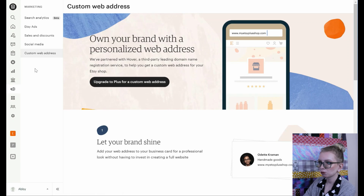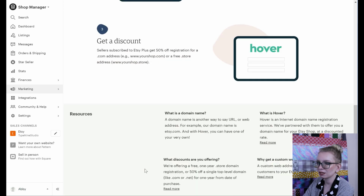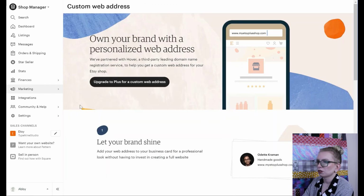Then this next one, custom web address, I wouldn't even go here. So basically, if you upgrade to the Etsy Plus subscription, which is a paid service, you have to pay every month for this Etsy Plus, which I honestly don't think it is worth it. But if you do that, you can get a custom website. But you can also do this if you go to Google Domains and buy a domain and have it redirect to your Etsy shop. And a Google domain is like $6 a month. Or $6 a year, sorry. $6 or $12 a year.